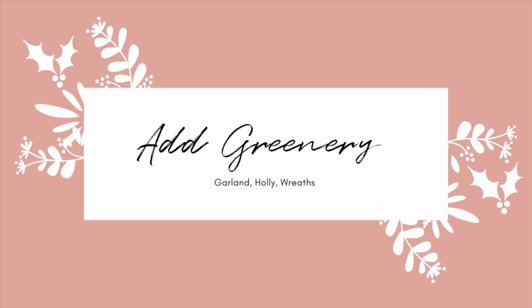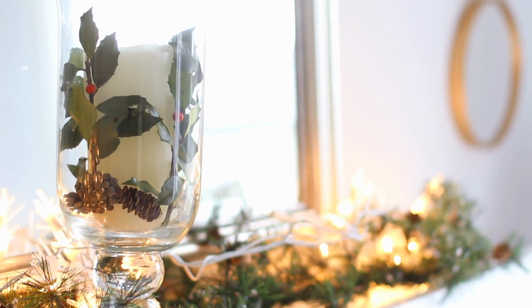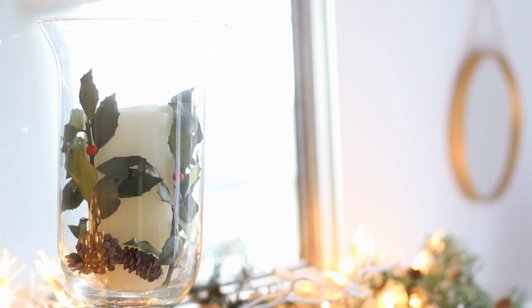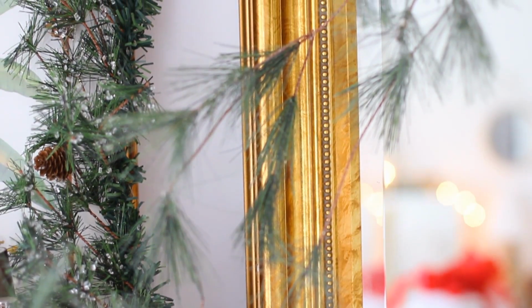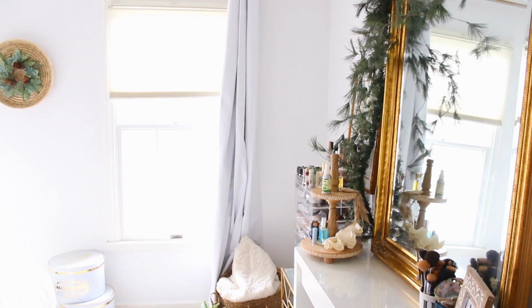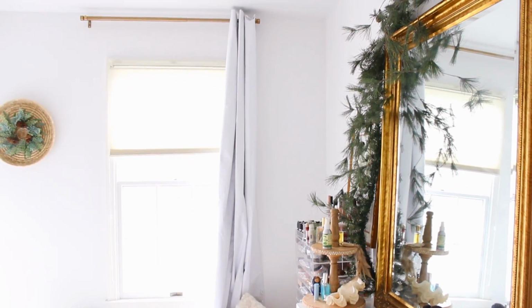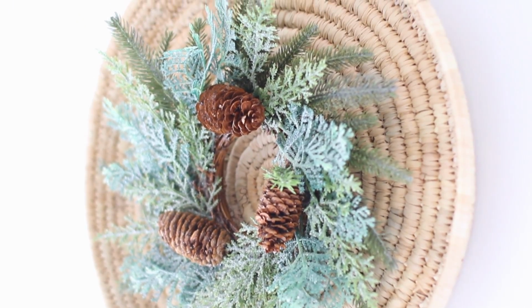But first things first, we need to switch out my spring and summer decor and add in some festive greenery. I love using twinkly lights, pine cones, holly, anything to make it feel extra Christmassy. I hang garland on my mirrors and cover up some of my more summery looking decor, like you can see the wreath hanging on top of the basket lid just to make it more festive.